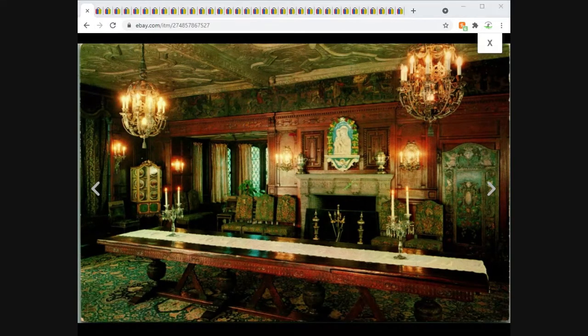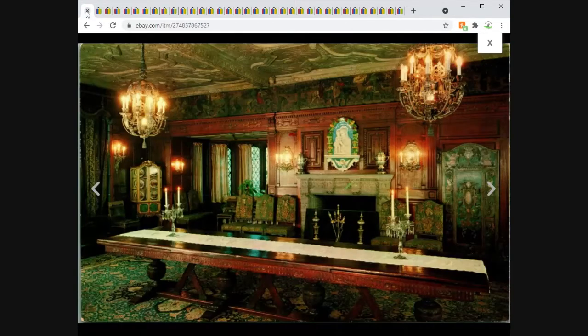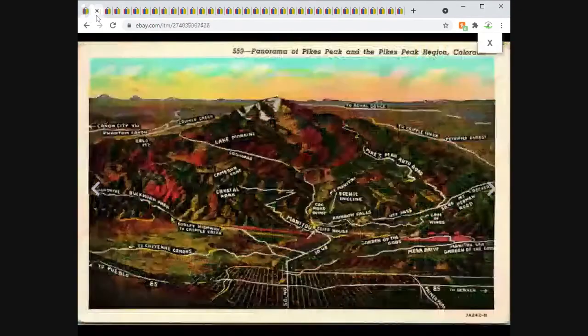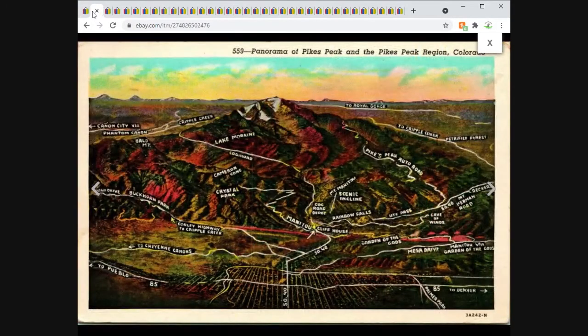And then the same customer also purchased this card, which is one of these map cards. When you have them where it lays out where everything is, they tend to be pretty popular. They almost always sell. These two cards, they weren't huge money. They combined for $6.55 with free shipping. This one's a linen, by the way. So two different eras, two different states, two different subject matters, two different kinds of cards, an interior and a map card. Same customer.